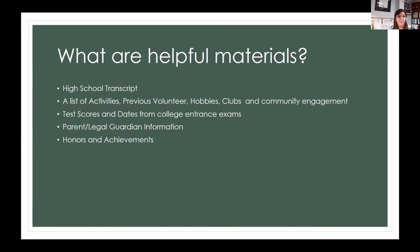Some helpful materials: the high school transcript, a list of activities, previous volunteer information, hobbies, clubs, and community engagement, test scores, dates from college entrance exams, parent, legal, guardian information, and honors and achievements. This is all important information for your application.